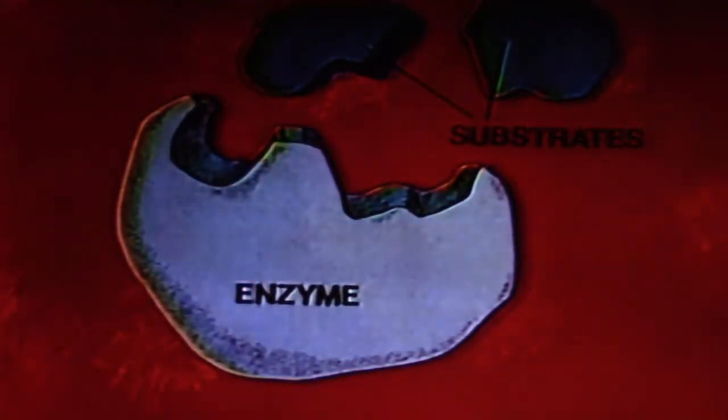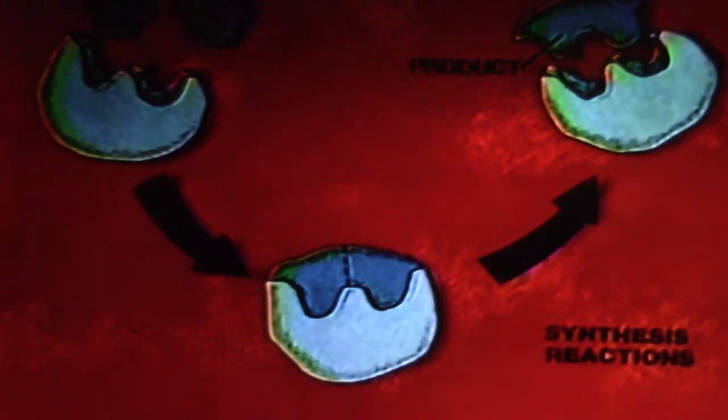So far in this program, we have discussed how enzymes can speed up chemical reactions in which substrates are broken down into products. We have seen how the reactions are important for, among other things, digestion and the release of energy. But another kind of reaction is also possible. These reactions start with 2 or more substrates. And with the help of an enzyme, these substrates react with each other to form a single product. Such reactions are known as synthesis reactions.